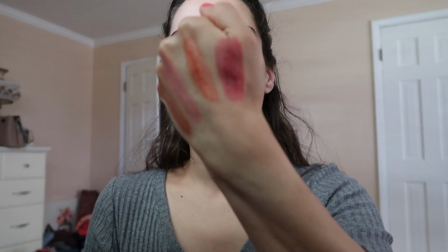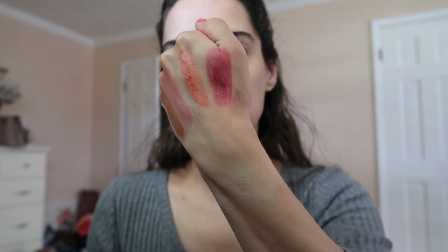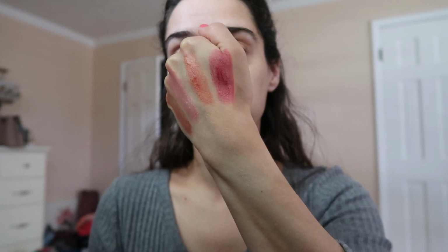And then we have Apres, which is a deep berry shade. I'm running out of real estate here. And this is actually the shade I used for date night. Now, I do set these blushes because they do remain glowy, and I don't like that because then my hair sticks to my face. So I do set these. I also use these on my lips as well. So you do have the option of doing that.